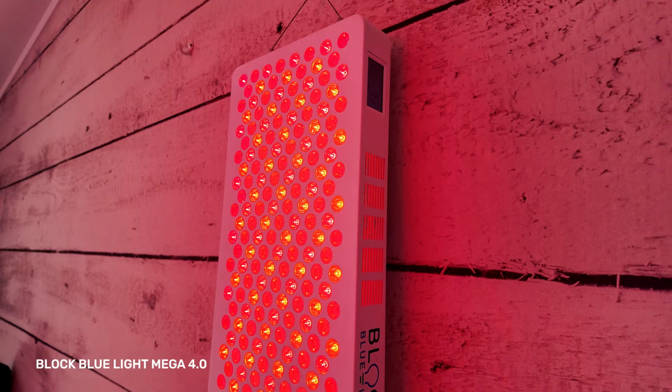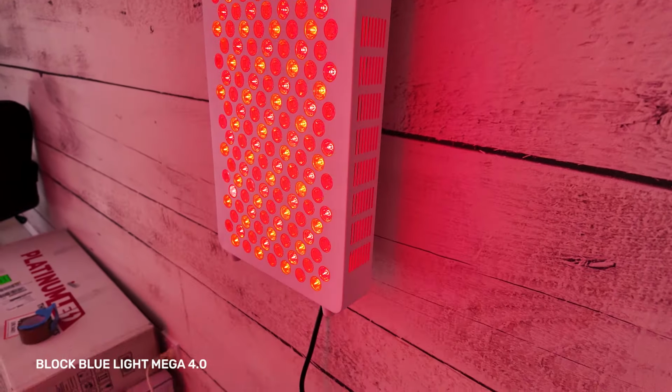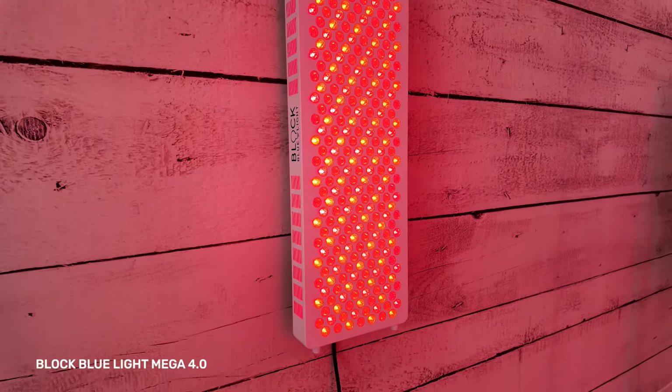So hopefully that answered the question: what is the best red light therapy panel for UK customers? I mean, if you're looking at rankings and points and you're not worried about price, then yeah, it's the Block Blue Light Mega.